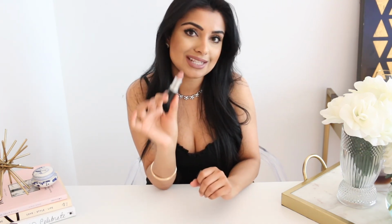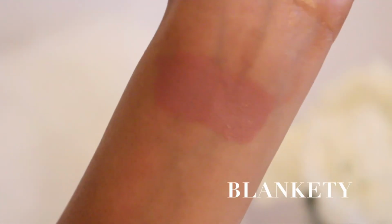Now, I do recommend this can be a bit washed out color for a lot of women, and traditionally what I do for myself is I use a very dark lip liner to outline and fill in my lips, and then I just pat this in the center. Another thing I do with this lipstick is, if I have a color on which is a little bit on a darker side and I want to mute the color, I apply a little bit of Blankety on that color, and it mutes the color.